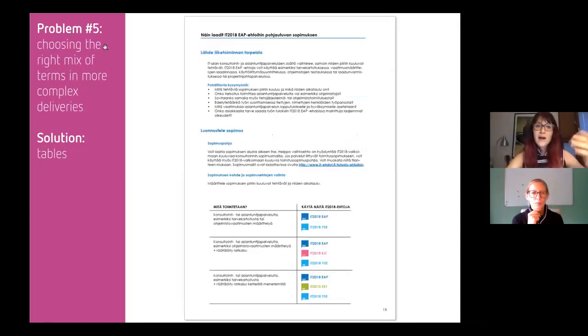I mentioned before, how do you choose the right mix of terms in more complex deliveries? The solution was these decision tables. So for example, let's take a consulting agreement. It can be pure consulting. So you're doing a requirement scoping or a series of workshops to decide what you're even going to build. You can use just consultancy.